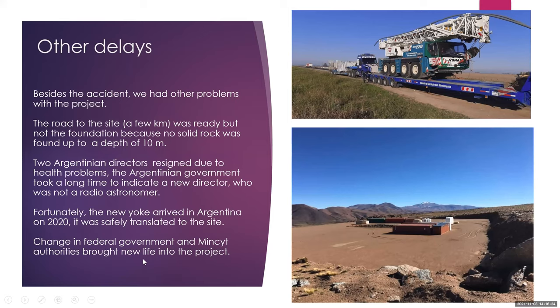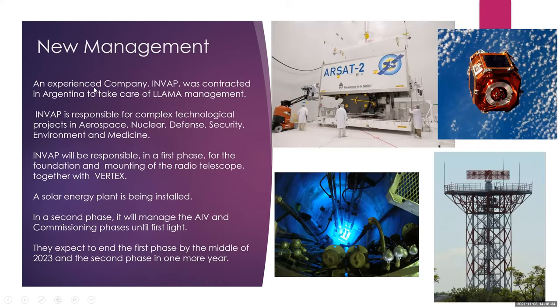Changes in the federal government in Argentina and in the ministry authorities brought new life to the project. And now we have new management, an experienced company called IMBAP was contracted in Argentina to take care of the LLAMA management.